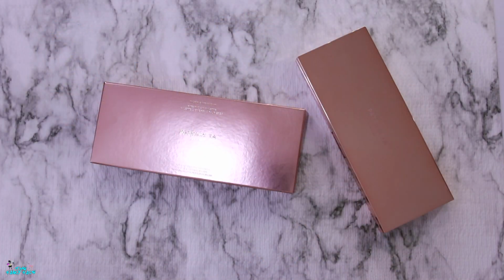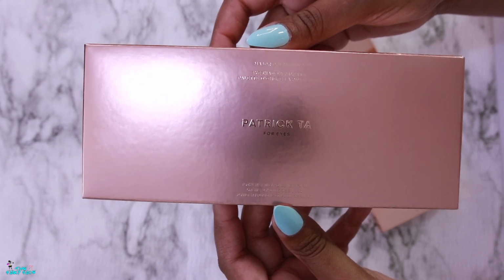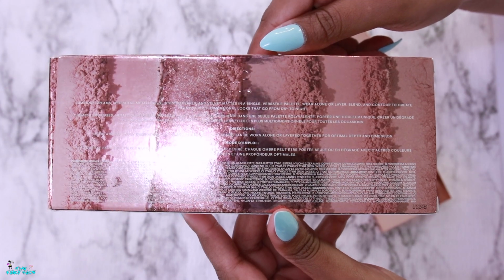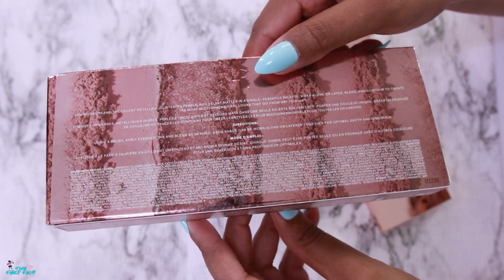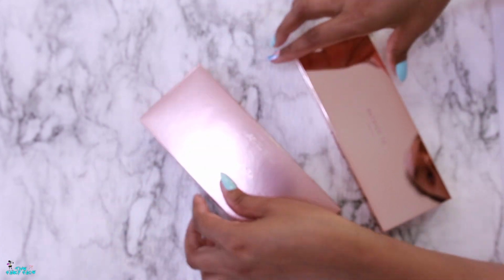All right, let's talk about the packaging, which is in the signature rose gold color that Patrick Ta loves dearly. All his blush duos and bronzer duos are in this reflective gold packaging, so it makes sense to roll over into his eyeshadow palette. And it is fingerprint prone, so you will be busy trying to remove fingerprints to keep it looking pristine, so it's not always gonna look this reflective and beautiful.